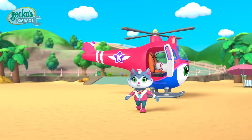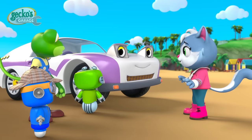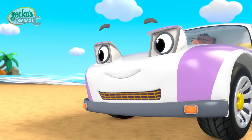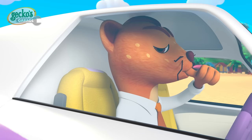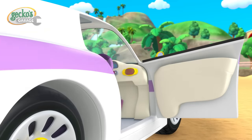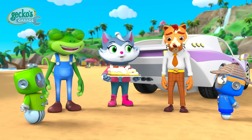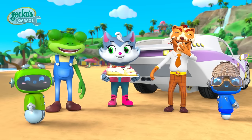Gecko, any sign of my cakes? Excelente! You found the cakes! Yeah, well done, Sly! No, no, no! Finders keepers! They're mine! Come on, Cat! Let's get these treats back to your cake sale! Goodbye, everyone!